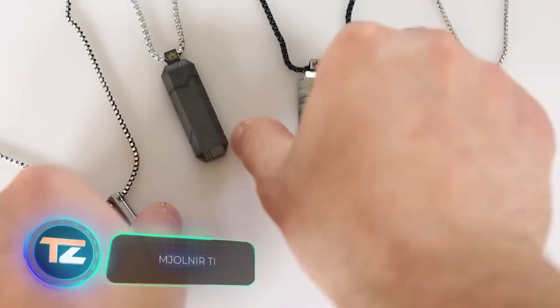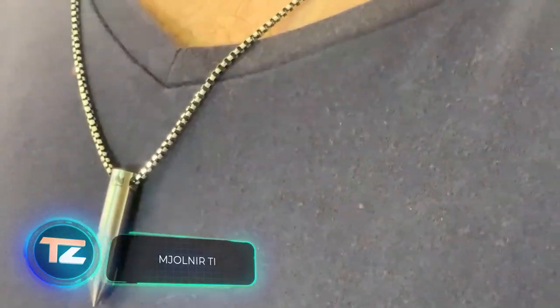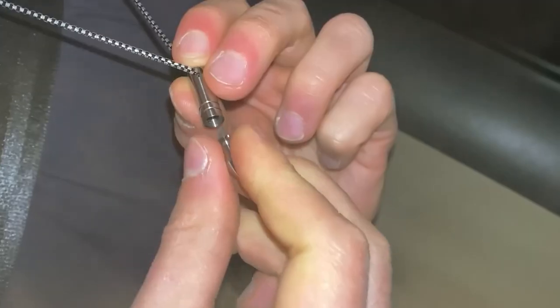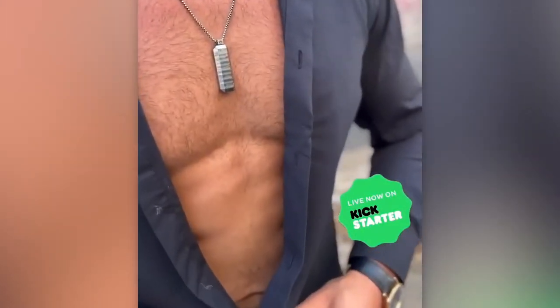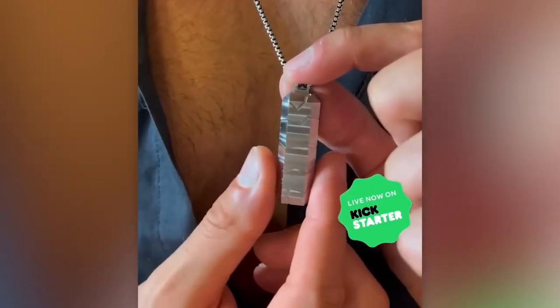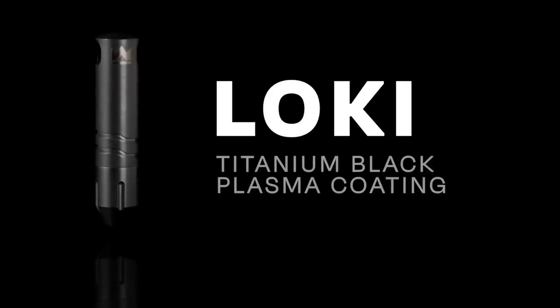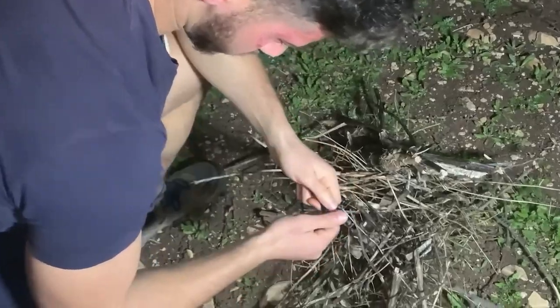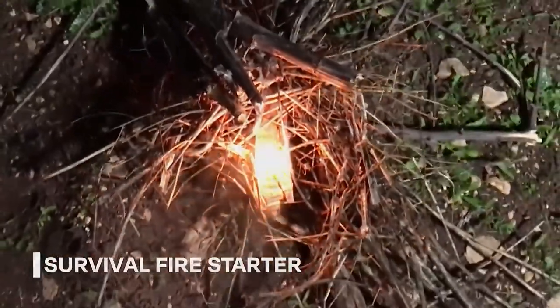The creators of these pendants invite everyone to join them on an epic journey to the realm of Asgard. They drew inspiration from Thor's hammer, although these pendants are crafted from titanium, not Uru metal. They kept the names simple. The larger pendant is called Thor, while the smaller one is called Loki. Both pendants offer a versatile design. They can serve as stylish jewelry for parties and a handy tool for hikes.